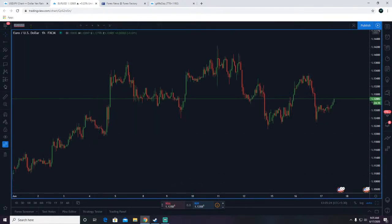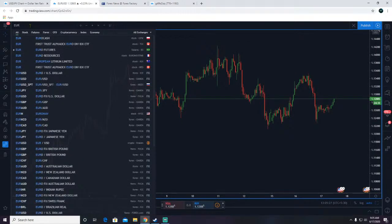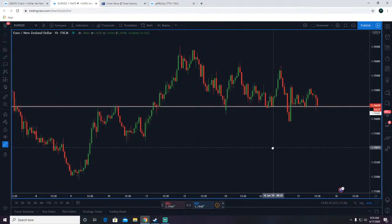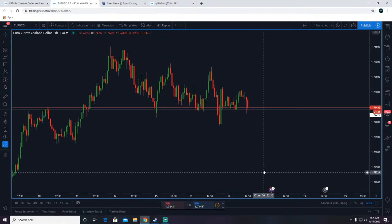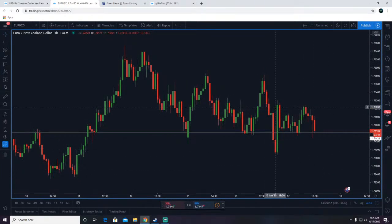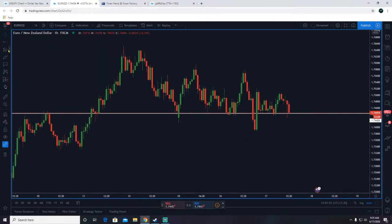Yesterday I took a trade after the stream. Euro New Zealand made a fake out, and somebody I think shared a sell setup, and it went pretty nice. But then we got this big push to the upside, which closed back in the range. Then when it made this retest, I took some buys and got this nice movement to the upside of 20 pips. You can see it's still respecting this level.